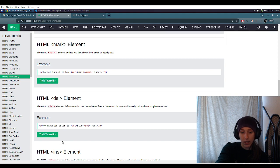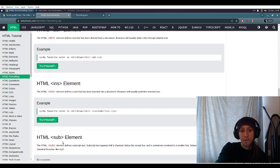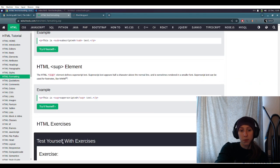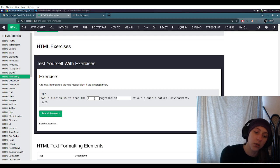You can get deleted text by using the del element and it'll strike through. That's cool. You can insert, and a browser will usually underline the inserted text. Subscript, superscript. So here's a test. What we want is to add extra importance. So we're going to use strong.